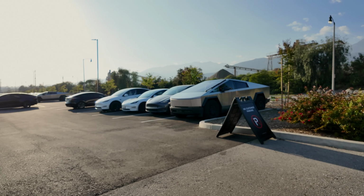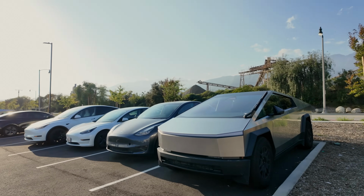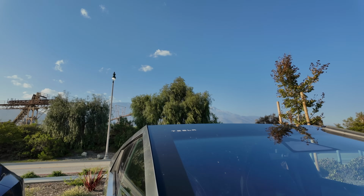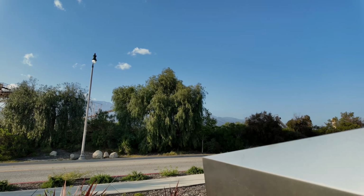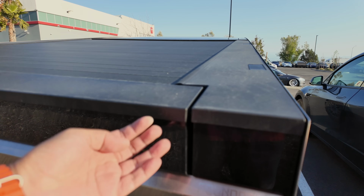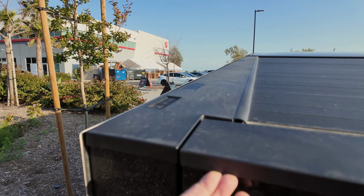This one I'm pretty sure is a loaner. How do I know? It's because there's a Tesla sticker on the windshield right up top. So that's how I know it's a loaner right there. So let's take a peek and see what this looks like. I mean, it's on there pretty good. Yeah, it's on there pretty good. See?